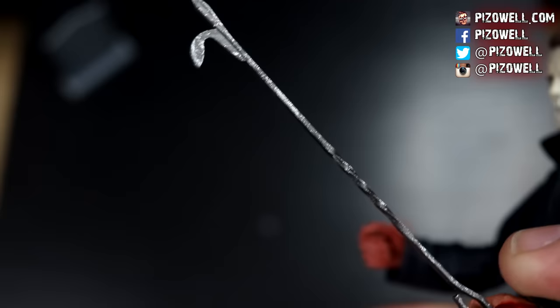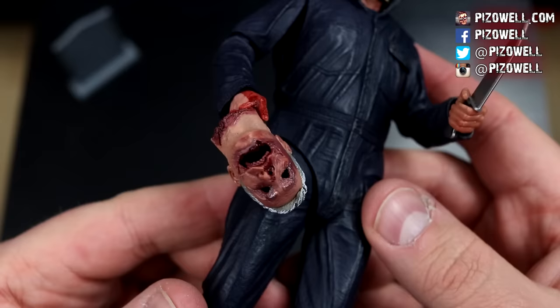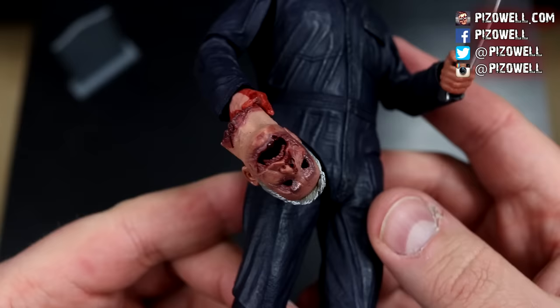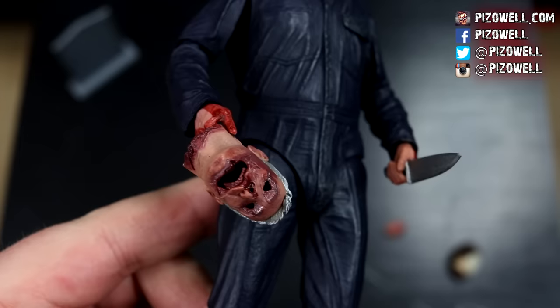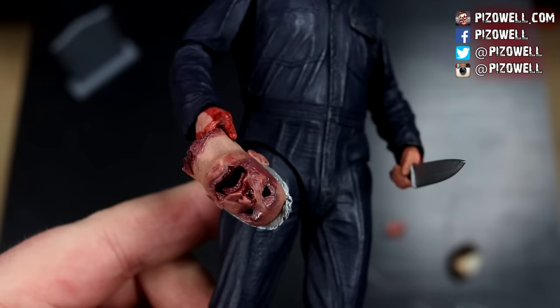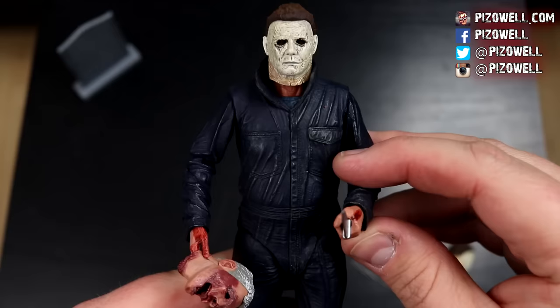So here's Michael holding his trusty butcher knife in one hand and the decapitated jack-o'-lantern cop's head in the other. I think this is how I'm going to pose Michael, holding the butcher knife in one hand and the decapitated cop's head jack-o'-lantern in the other. So this is the new NECA Halloween 2018 Ultimate Michael Myers figure. I'll post some up close and personal images as well as video of this guy at the end of the video. So stick around for that.